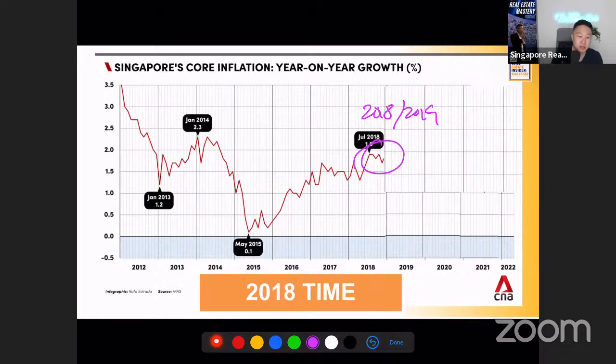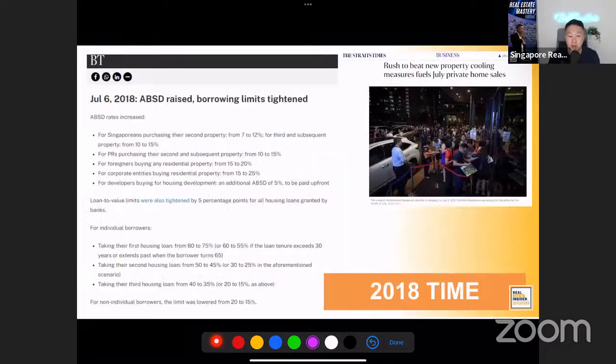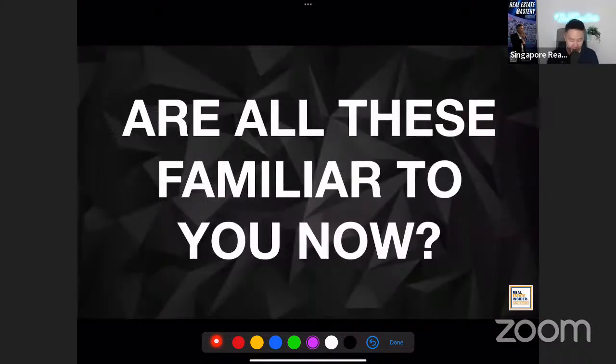And that's not all. During that time, cooling measures were also reintroduced. Cooling measures were also reintroduced, and this was the biggest impact during that time. So how many of you feel that this is very familiar to what is happening now? How many of you agree that there are very similar situations happening right now as in the past?